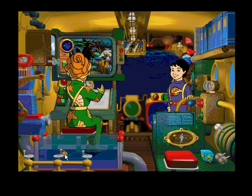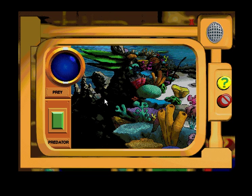Hello, fishy. Would you like to jump? Jump, fishy, jump. Are you ready to watch the food chain in action? Excellent. First, take a good look at your prey. When you're ready, click on the green button to see your choices for predator. When you think you know what fish can capture the prey, click on it. Then click on the hunt button and watch Mother Nature work it.